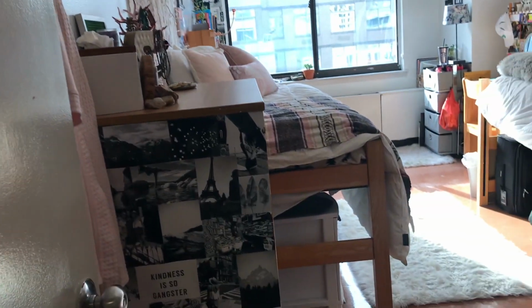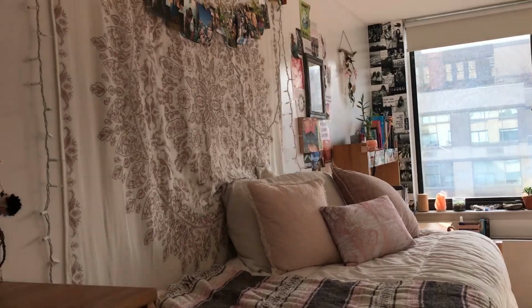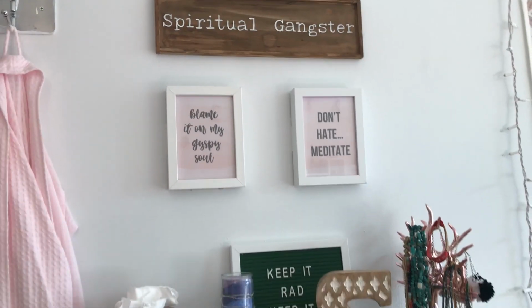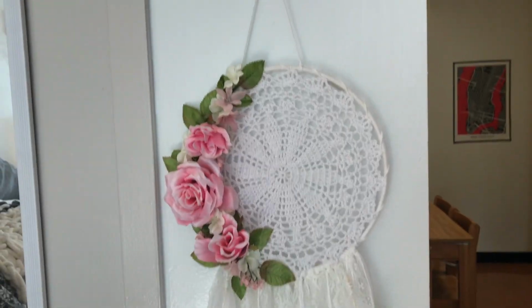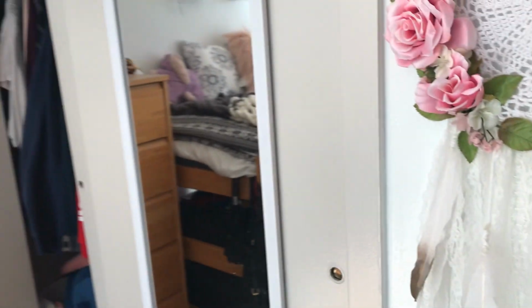Now we are entering Skylar and I's room. So let's do a quick overview. That's my side over there, and then this is Skylar's side. I'm not gonna go into detail on Skylar's side because it's not mine, but she has some really cool stuff. So that's her desktop area. These are her towels, and behind the door is my towel and stuff like that. We have this cute little thing right here. Skylar made it, I think.